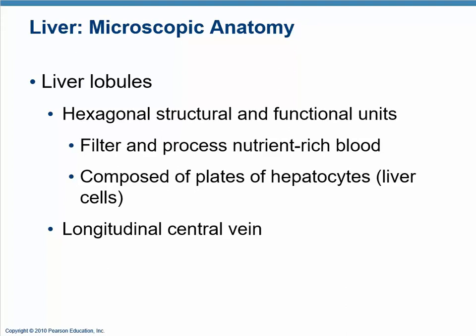The cells that do the functions are called hepatocytes, and they are found as plates all surrounding a central vein. Blood is brought to these little hexagonal structures, these lobules, and it flows past the hepatocytes, where things leave that blood and go into the hepatocytes, and things leave the hepatocytes and go back into the blood. Then, generally speaking, that changed blood flows out this central vein.